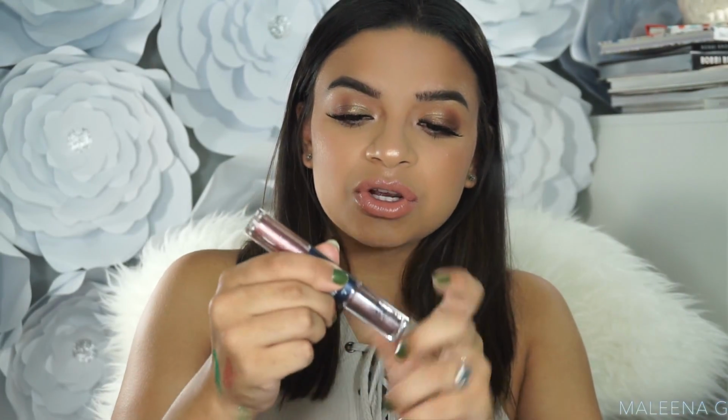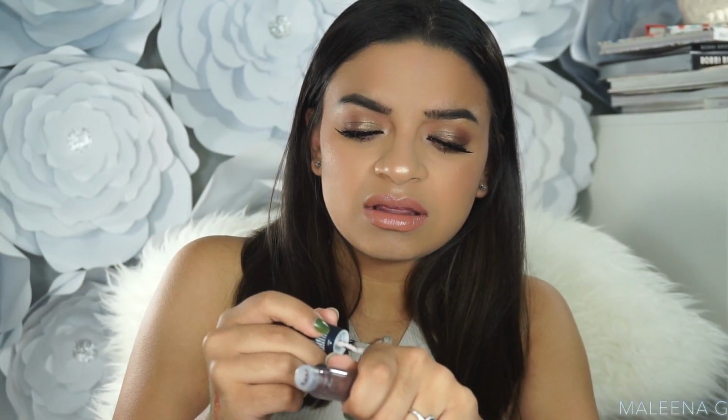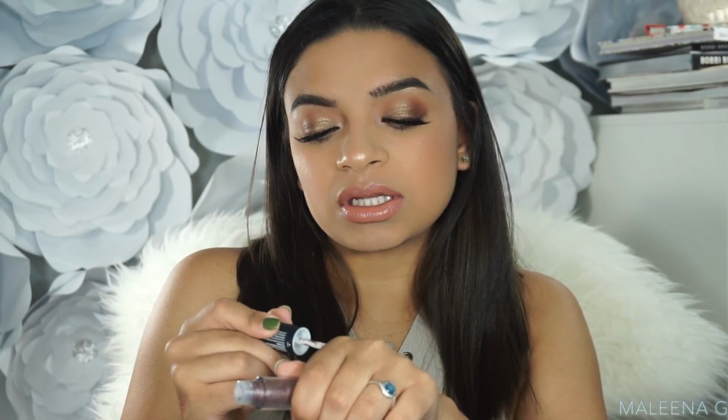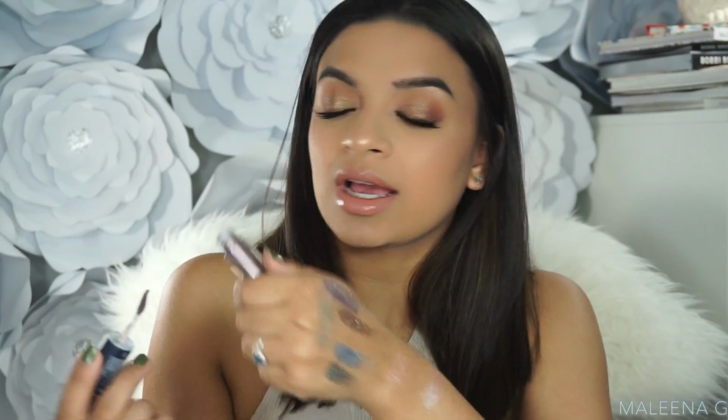So first, what you're going to do is put the liquid on. By the way, I got mine in the shade Lottie. It's like a purplish plum. It's super pretty. So that's it right there. These swatches are getting out of control now. So it's a liquid.